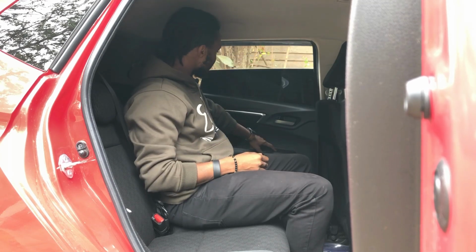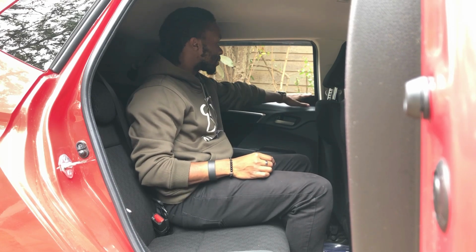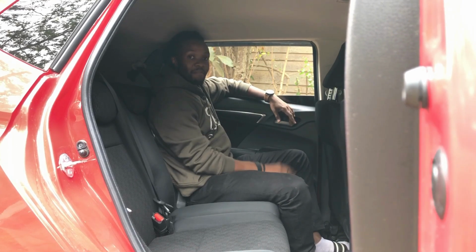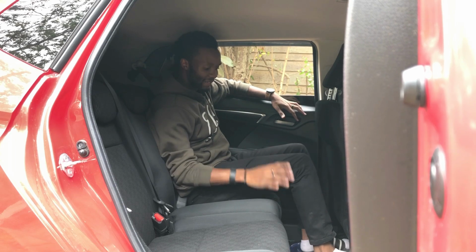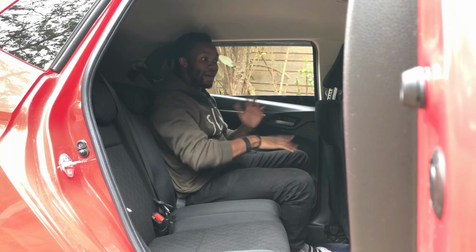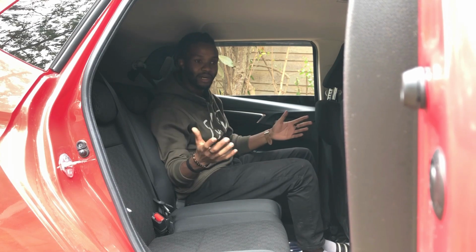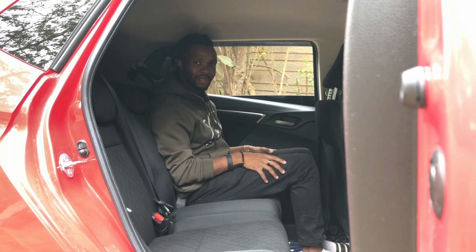And the windows go all the way down at the back, but at the front, it's a bit up. You can still chill and be okay in this car, so I have no gripes with that. The leg space is incredible. The amount of foot space I have here is nearly second to none compared with other cars. I'm impressed. Even on the larger cars, you don't have much leg space. So that's an amazing thing.